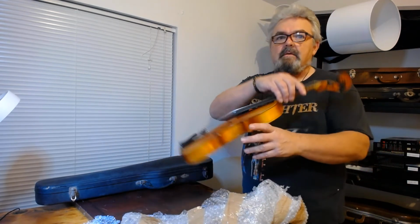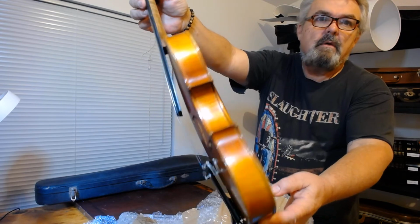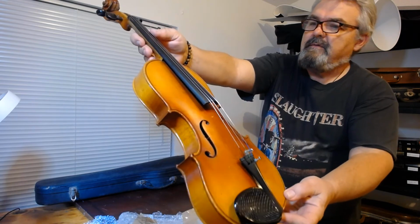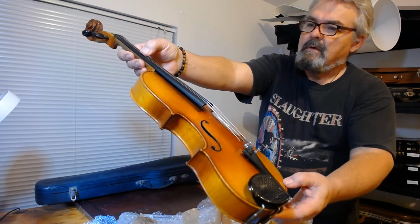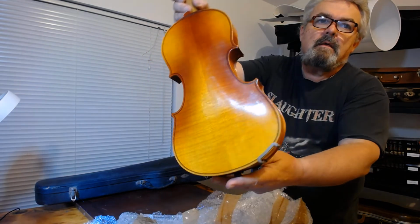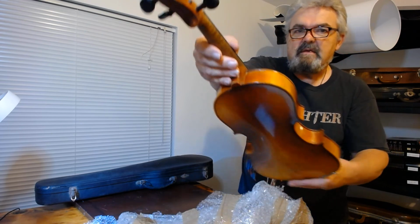And finally, there it is. Really beautiful finish. A nice looking instrument. And just a little bit of TLC, and this will be fully operational.